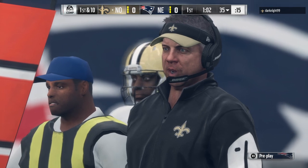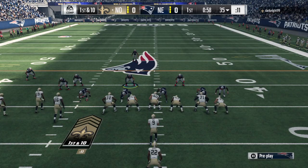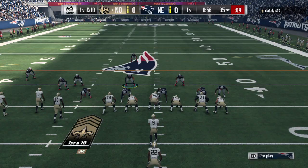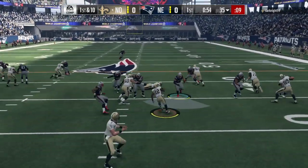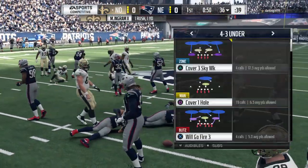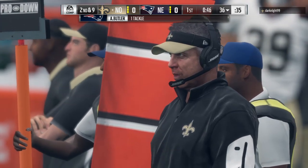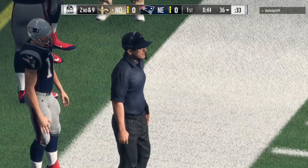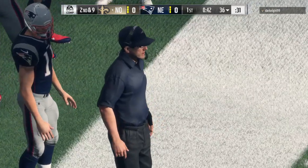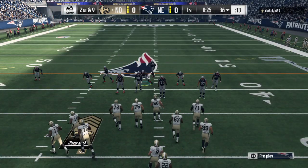So the offense lining up first and 10. They'll run for the first time with Mark Ingram. And this defense not giving him anything there. Maybe a yard up to the 36. Nice job by that defensive front there to hold him to a short gain on first down. Well played, I must say. Yeah, only getting 1 yard. There was no room to run.